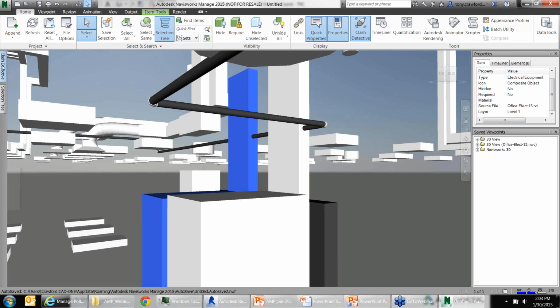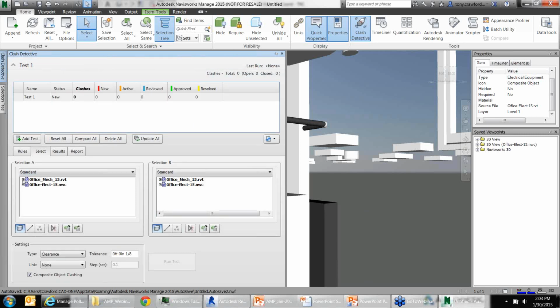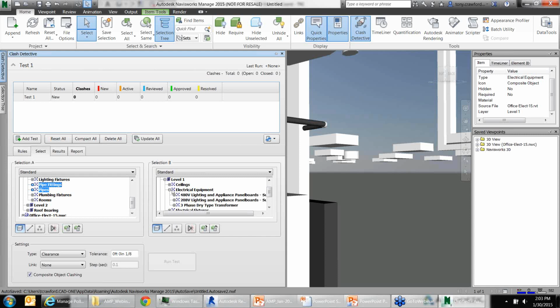Let me run this class report again. I will add, starting over again, mechanical. So I'm choosing from the left. I want to see mechanical. I want to choose all the pipes, pipes and pipe fittings, on the right. I'm going to choose electrical. So it's not clashing everything versus everything. It's only clashing the objects that I've given it. So let's see, pipes, pipe fittings, electrical equipment. I'm going to do all the electrical equipment. All the pipes on the left versus all the electrical equipment on the right.